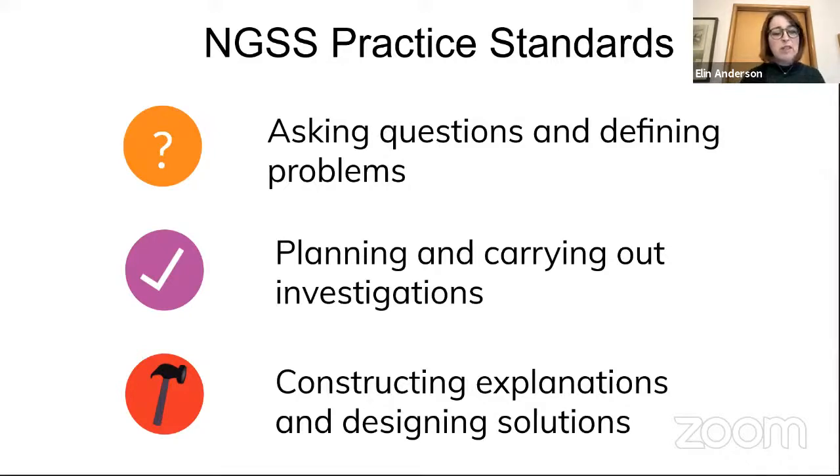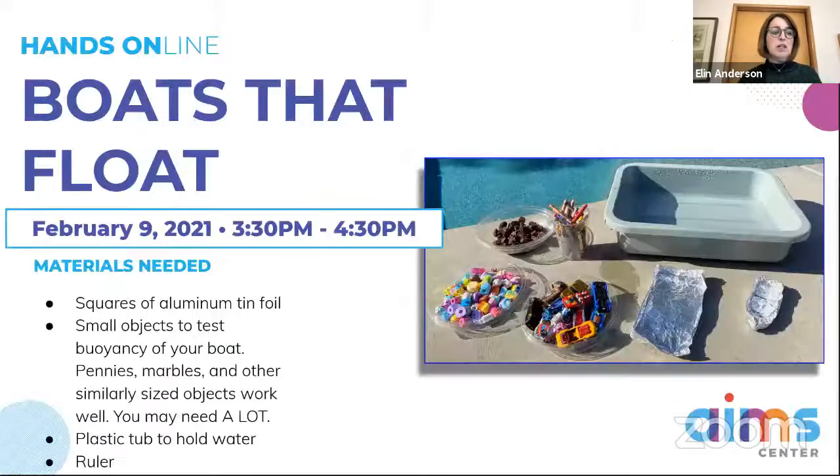So for our activity today, you will need a tub of water, some squares of tinfoil, some pennies or other small objects that you could put in your boat, possibly a ruler if you wanted to think about being precise, and some scissors if you need to cut out your squares. While you're getting your materials, getting everything rounded up, Steve, can you tell us some more about boats?